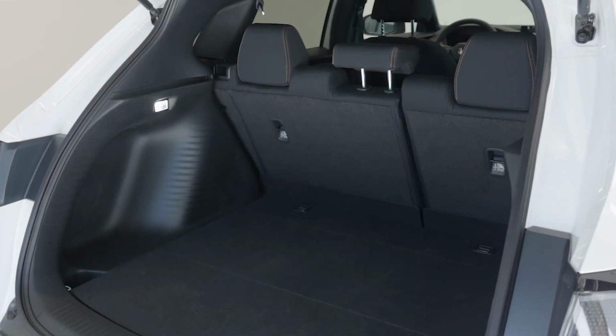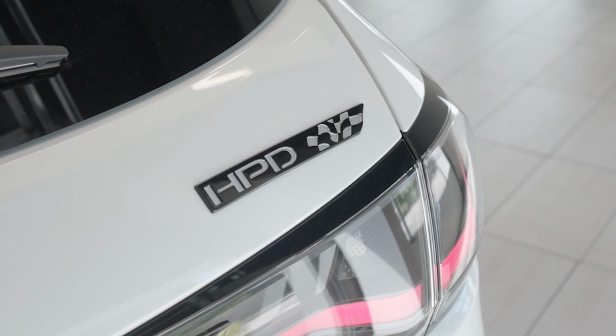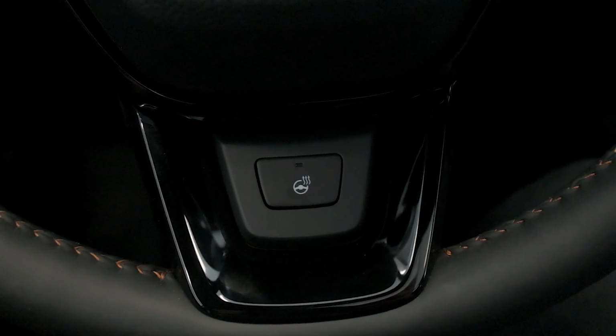The HR-V Sport offers impressive cargo space with 60/40 split folding rear seats, which is perfect for all of your gear. The push-button start, keyless entry, and automatic climate control provide added comfort and convenience.